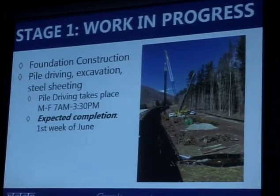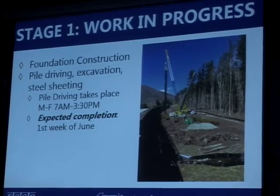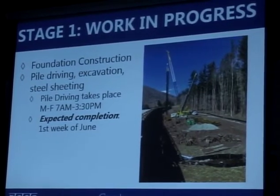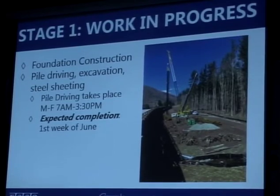I realize that pile driving is noisy. I'd be the first one to say that, but it's limited time. Hopefully it starts at 7 or shortly after 7. We have to get past that. So that's the only thing that would bother anybody who lives very close to the site. If you don't live very close to the site, you probably wouldn't even notice it.